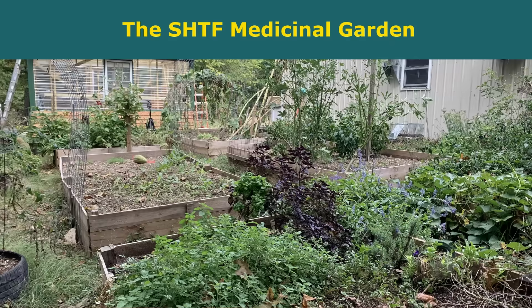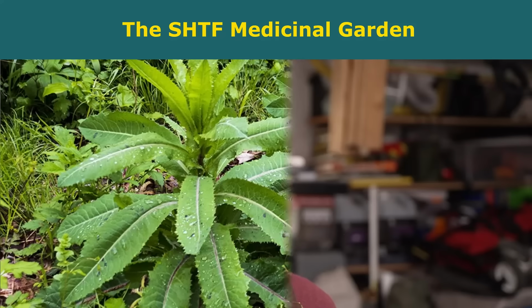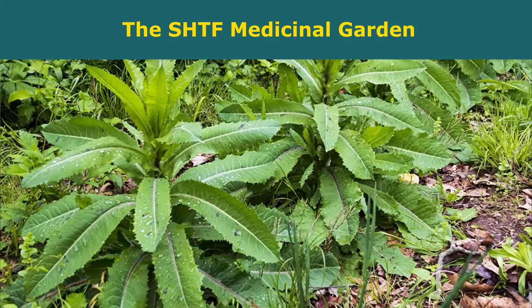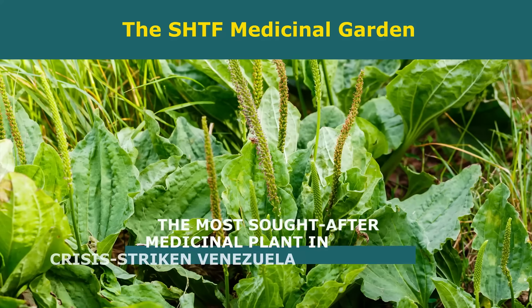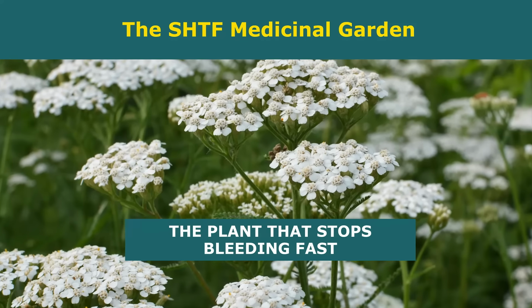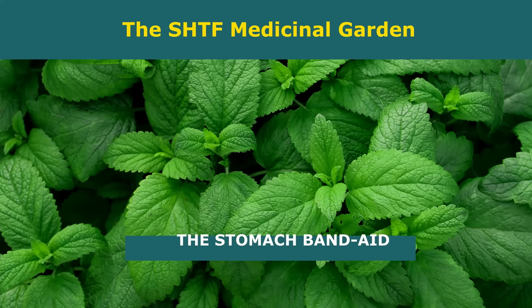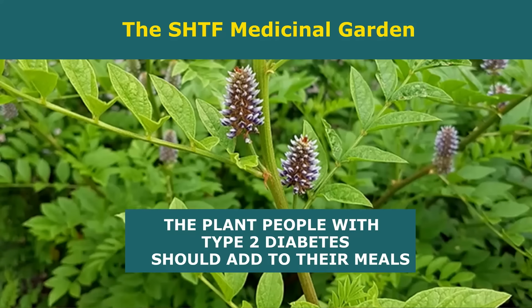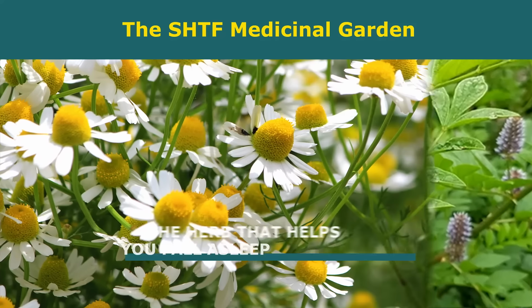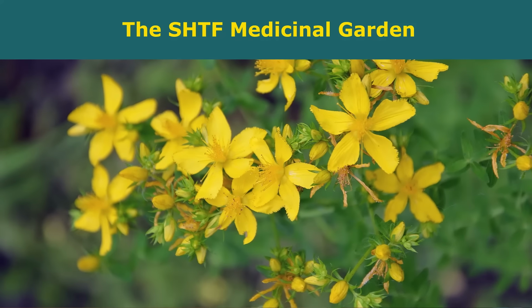You'll also discover exactly how to add an SHTF medicinal garden on a small 96 square feet piece of land that's sitting idle in your backyard. Wouldn't it be great to have on hand the most powerful legal natural painkiller, the anti-inflammatory herb, the most sought-after medicinal plant in crisis-stricken Venezuela, the plant that stops bleeding fast, the backyard antibiotic that some people compare to doxycycline, the stomach band-aid, the plant people with type 2 diabetes should be adding to their meals, the herb that helps you fall asleep, the plant that calms the minds and decreases anxiety, and many more to choose from.